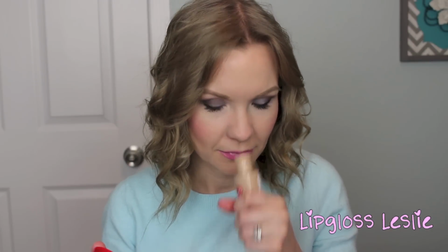Really, really, really enjoy it. The only thing I don't like about it is that it smells like perfume. Like they've added fragrance. Yeah, I don't know why they do that. I hate that. So it definitely has some kind of fragrance in it, at least that's what I'm smelling. I mean, it smells like flowers or something. But it smells nice, but I would just rather it smell like foundation.